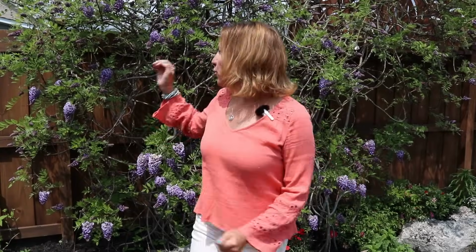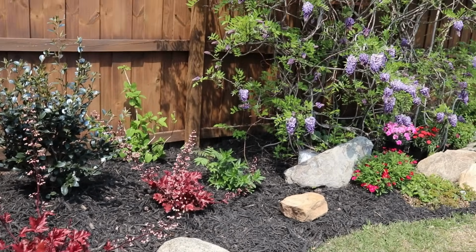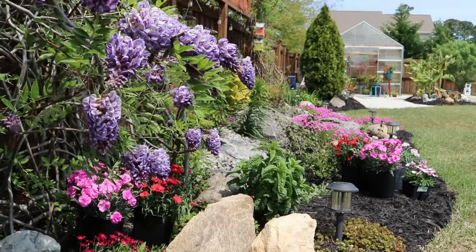April is a super busy time in the garden, between what is coming up out of the ground and the amount of work we're doing as gardeners: weeding, edging, mulching, all sorts of cleaning up, planting, and all of that. So for the April garden tour, I do have a lot to show you. We're gonna start on this side of my yard with the wisteria, and this area has actually been edged and mulched at this point, whereas most of the rest of the backyard has not been just yet.